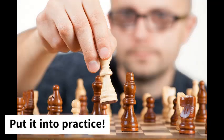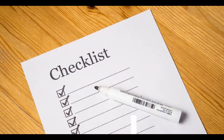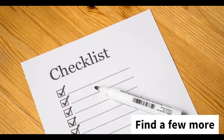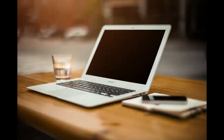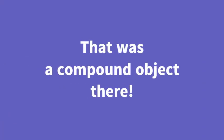Put it into practice. How many compound words can you think of? Check the links below and try to learn a few new ones. Practice writing your own compound subjects, verbs, and sentences. Did you notice? That was a compound object there.